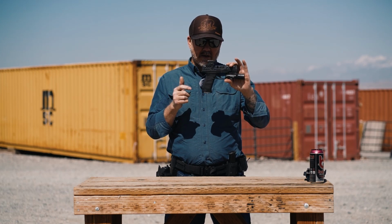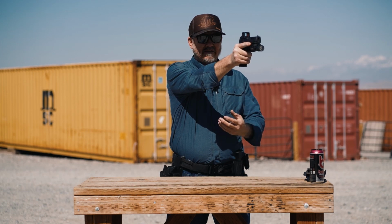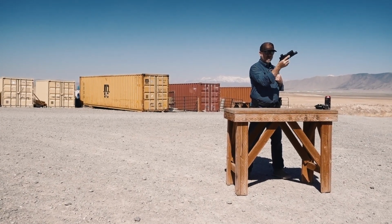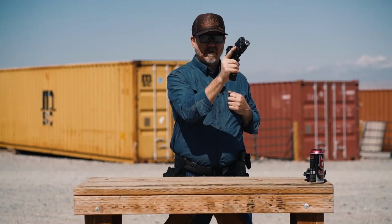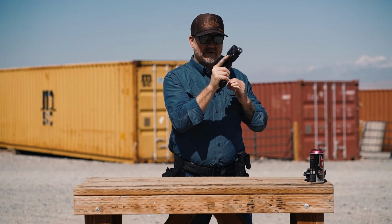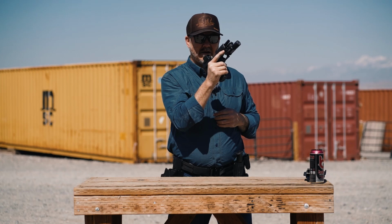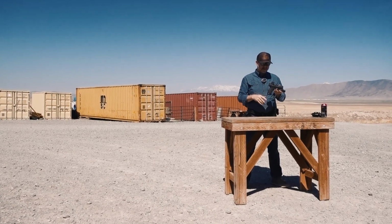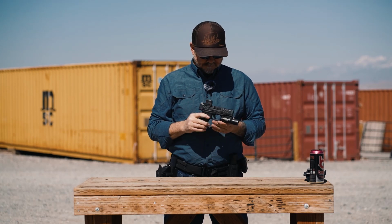I can't remember exactly. But the other thing I do like is how easy the mag release is to get to when my pistol is extended. I don't have to turn or adjust my hands or whatever. So again, I don't have huge hands, but with the slide stop being right there and the mag release being right there, it makes it very easy to get back on the pistol. So that's another thing that I do enjoy.